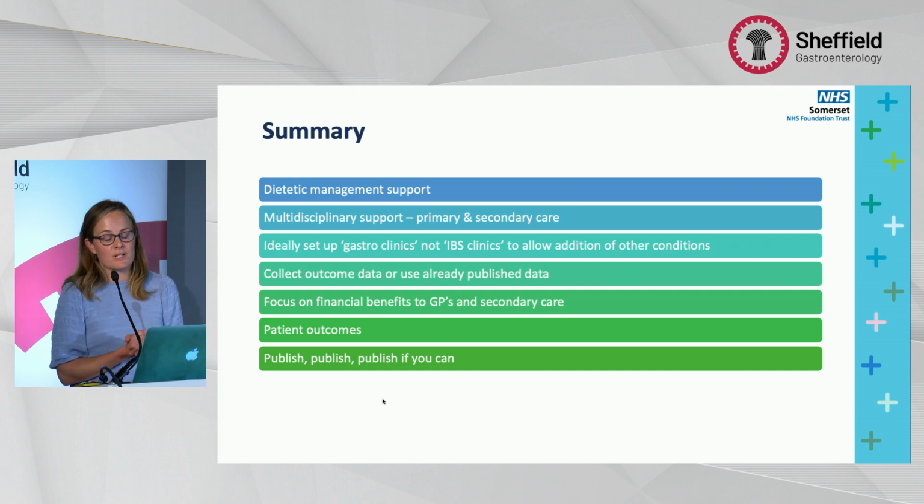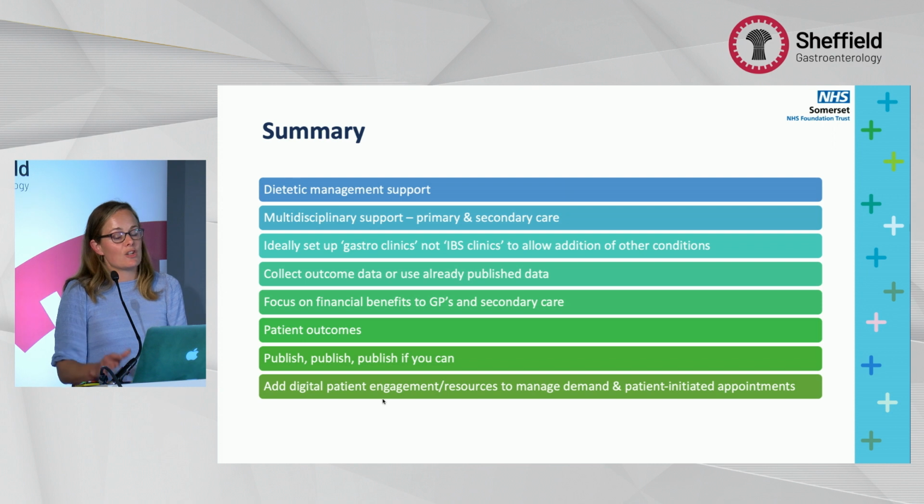And that publication could be in something like a journal, or it could be presenting at the BDA Research Symposium, it could be in one of the dietetic magazines. So just shout about those outcomes to try and support everyone within the profession to develop those business cases. And ideally, if you're looking at trying to meet demand, also include digital patient engagement and resources to help manage any potential demand, as well as look at patient-initiated appointments.